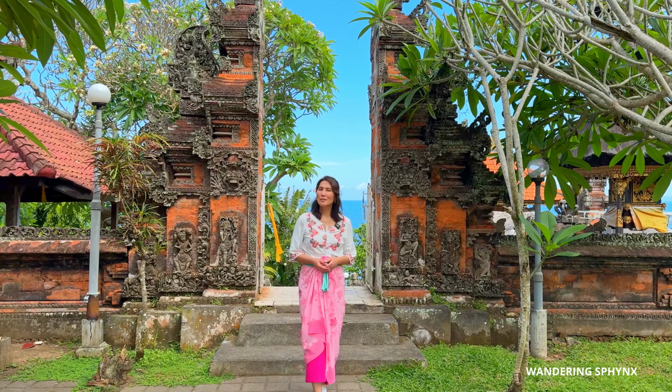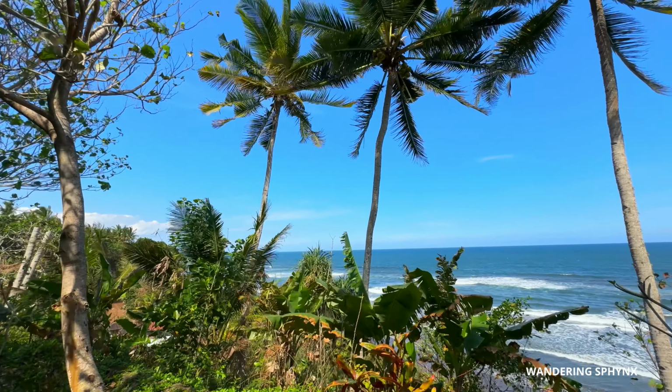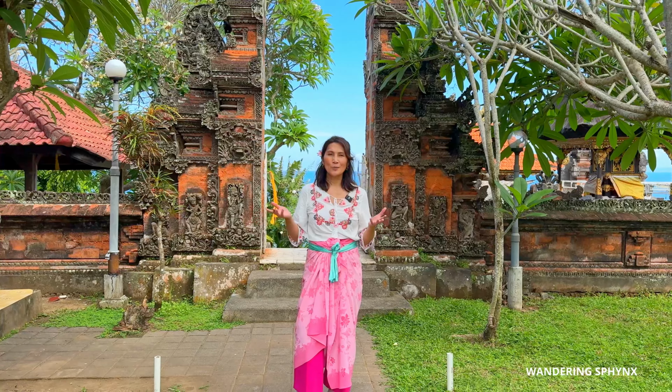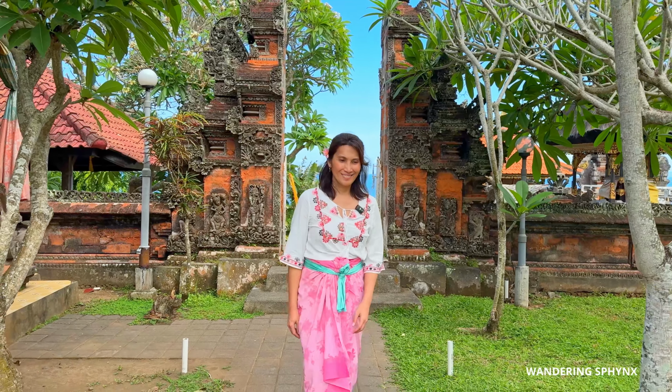This temple is really beautiful. You can come here later in the day to watch the beautiful sunset. Indian Ocean is just at the back. And also, this temple is surrounded by natural woodlands and quaint Balinese villages all around it.